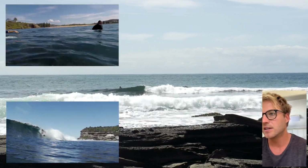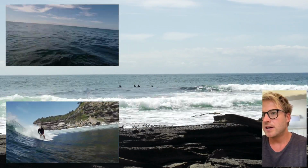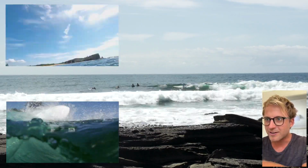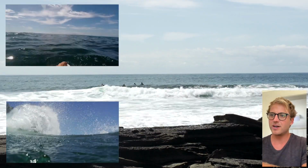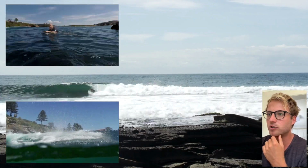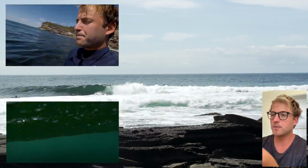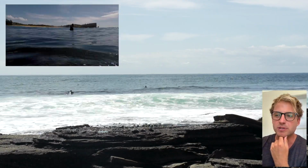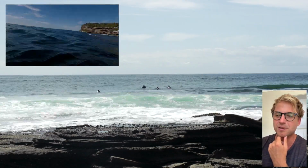Here's me getting a little shampoo barrel. I love this shot. Look at the board go through the water. How cool is that? That's a rad shot. We love shooting water here. It's always nice to mix it up with a few water shots. The boogie boarder's just getting a couple there. Never call it bodyboarding because, let's be honest, it's boogie boarding.